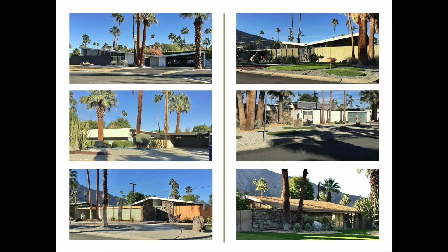So they had 6 different roof configurations that you can see here. On the top 2, you have the butterfly shape. In the center 2, you have a flat roof shape. And then in the lower 2, you have a gabled roof form. We're going to take a closer look at that in a minute.